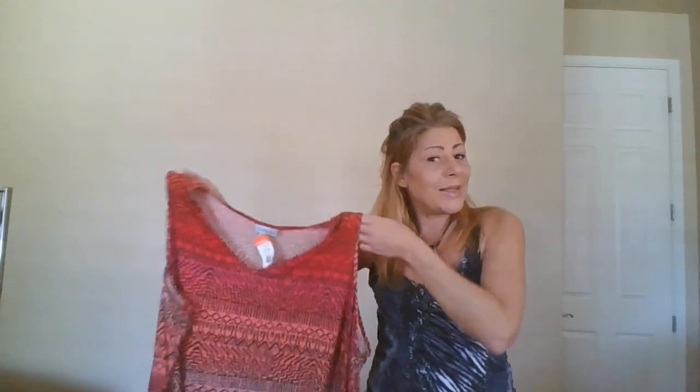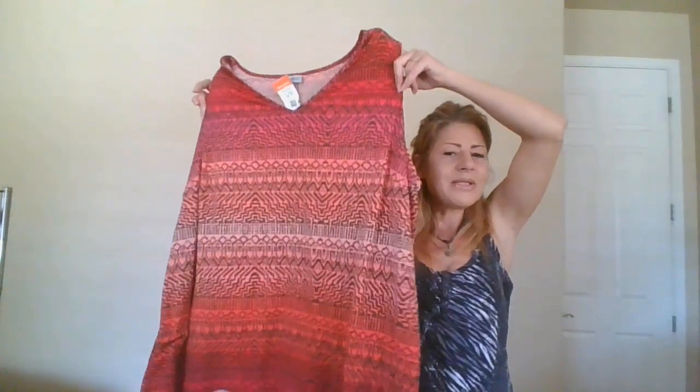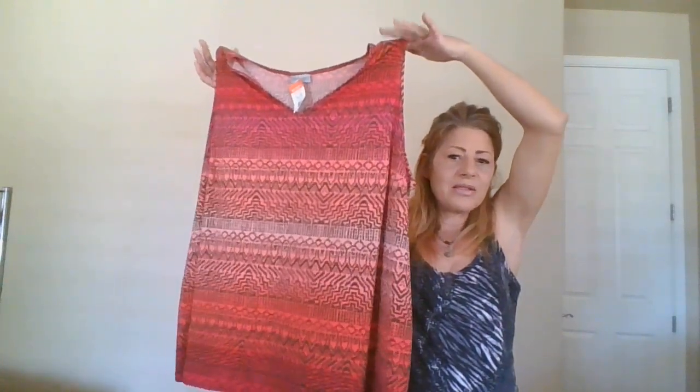Now this one might not do so well. I've never picked up Catherine's, but they're asking for sleeveless and short sleeves, and because we're going into spring, so I picked up a sleeveless tank, sleeveless blouse, 4X, nice large size, and I thought I'd like to see how well that does. If it does well, I'll pick up more. If it doesn't, then I don't. But that's kind of my strategy this week, is picking up things for Thredup.